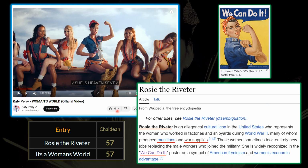All right, so this is one of the first scenes that I captured. This is right at the beginning of the video. And you can see here Katy Perry is sitting on an I-beam with these other girls, and she's doing this sort of arm and hammer pose with the red bandana. And this is a reference to what's called Rosie the Riveter.